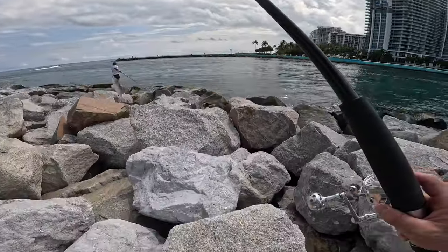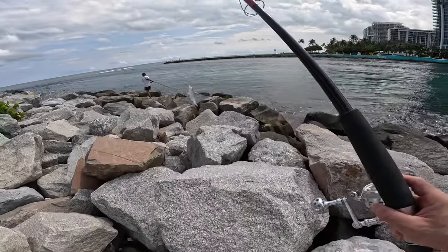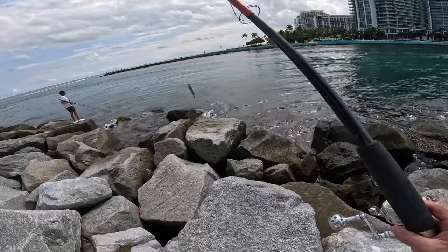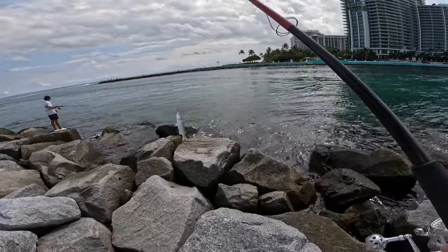All right, walking out here on the rocks, gotta be safe, gotta be careful. One wrong move and you could have a pretty bad fall. So got a silver mullet hanging right here. This is what we caught in the cast net.